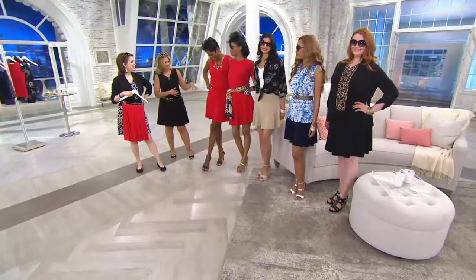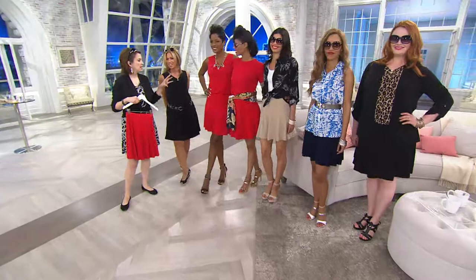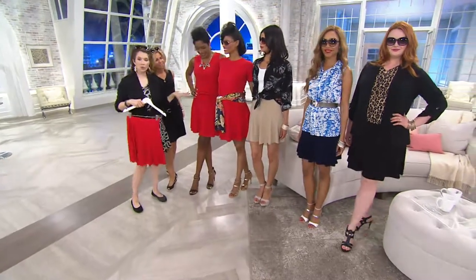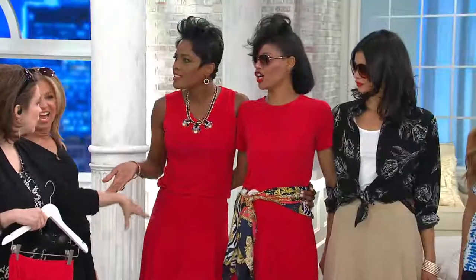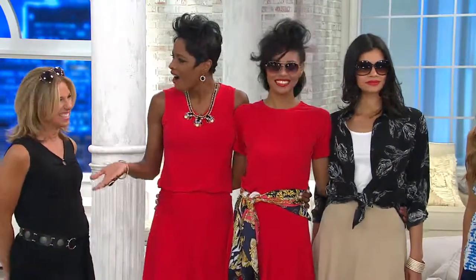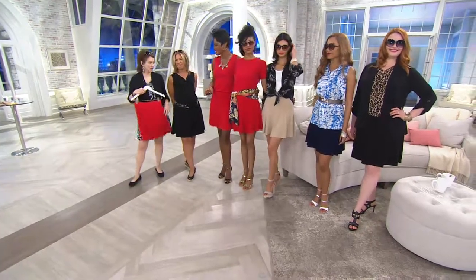What if somebody was having a beach wedding or something really casual, and you bought these as your bridesmaids' dresses out on the beach? Wearing something like this in red, or the reds or the blues together. Such a great idea. It's all about the leg, all about going out in the sun. You two look so adorable together.